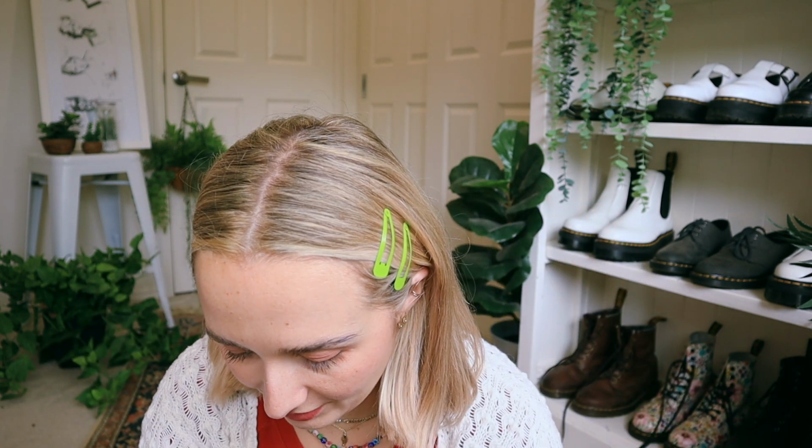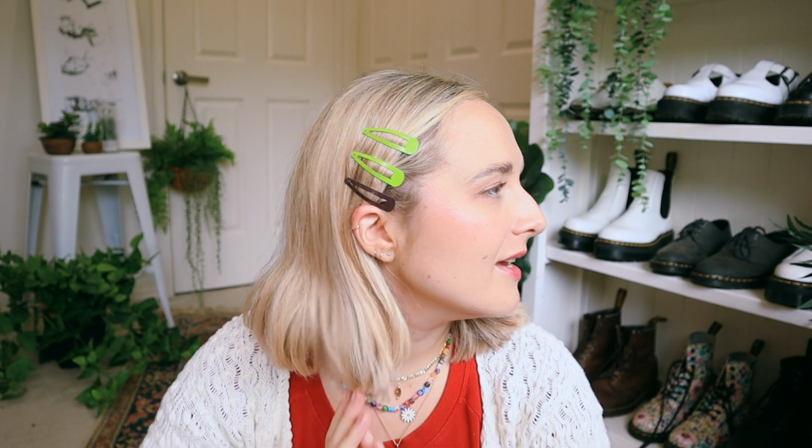You can play around with where you want the clips. You can just go one clip on each side, or one on one side, something like that for a preppy look. Sometimes I like to add 2, or you could go 3. Now I don't have any green ones with me at the moment, but you could add another color. So yeah, you can just play around with different clips. They are super easy to find. You can find them at the supermarket or any kind of pharmacy, and just spruce up your hair like that.